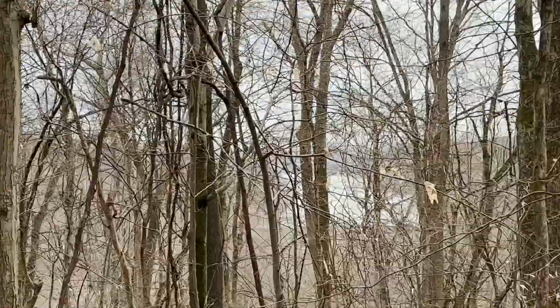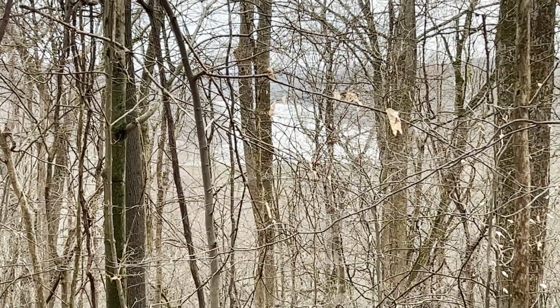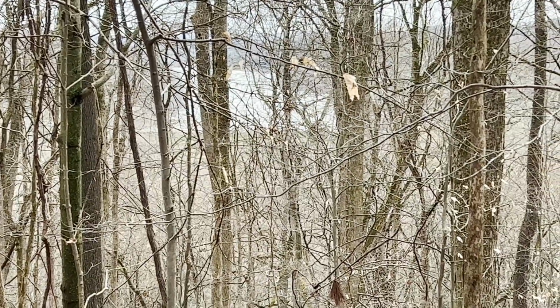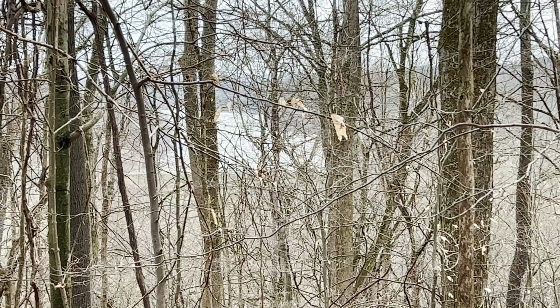You guys see that? That is the lake. That is the dam. It's where I'm parked. Not very far in a straight line, but it's about a 3-mile walk back.